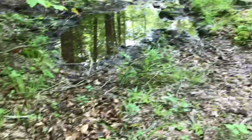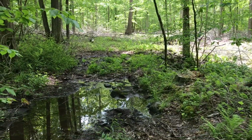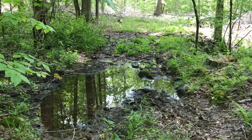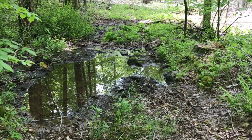I didn't expect to find too much, but I used to hunt in this area for turkey. So I knew this was the main old trail on the maps. So this was somewhere to find something like that coming through here. On to the next find.